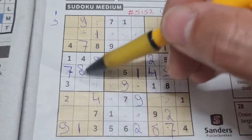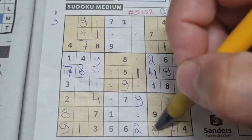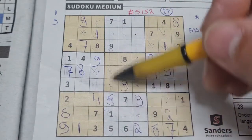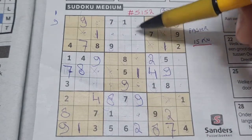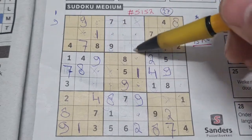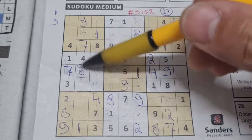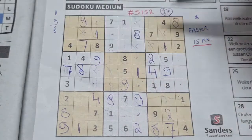8 in the third column, 8 in the second column. So the first column, the only place left for the 8 should be there. 8 in the last row, 8 in the row above. So that row, the only place left for the 8 should be there. 8 in this column, 8 in the middle column. So the column next, the only 3 places left for the 8 should be here or there. We see an 8 in the first row, no 8 there. Here an 8 in the third row, so no 8 there. So the only place left for the 8 in this column should be there. And all the 8s are used. I can see digit number 3, number 8.